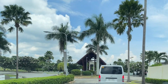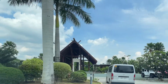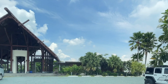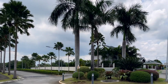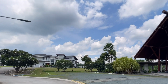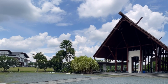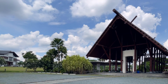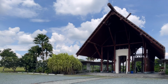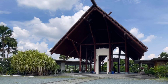The Racha Mansions is inspired from famous getaways of Thailand. It's an exclusive, intimate community featuring 12.3 hectares with only 198 lots. As a special treat, we're going to show you the clubhouse, amenities, and facilities of this wonderfully created subdivision. Enjoy, everyone!